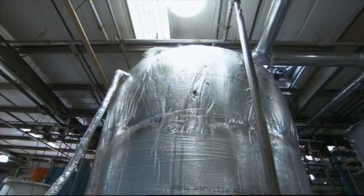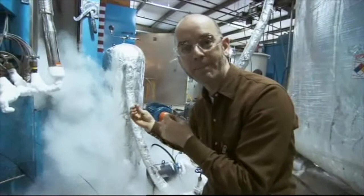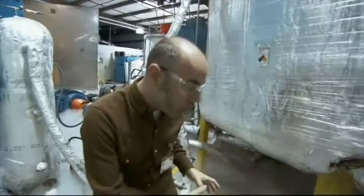So this is the type of rig they use. We've got aviation fuel here, which is flowing all the way through the pipes. We've got liquid nitrogen cooling it down to the same kind of temperatures that are experienced at high altitude. And then we're also injecting a small amount of water, which represents the water that exists naturally in aviation fuel. All that's flowing all the way through here.